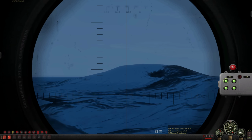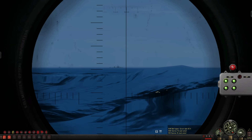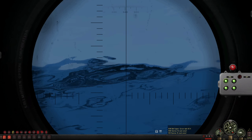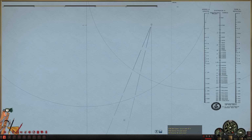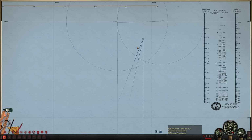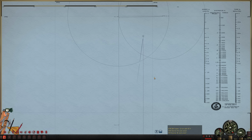There they are. Yep, looks like 2 destroyers in visual, anyway. According to the map, there's 3. Down scope. And we will continue to lay and wait and see how far they come. Oh, I think they're already turning around. What a shame. Yep, they're heading back to the carrier group, I suppose.